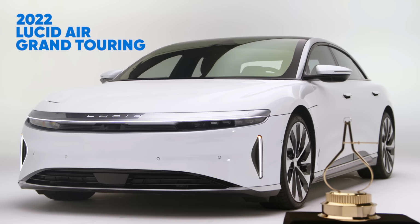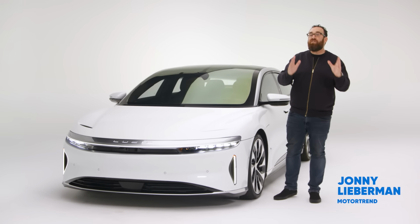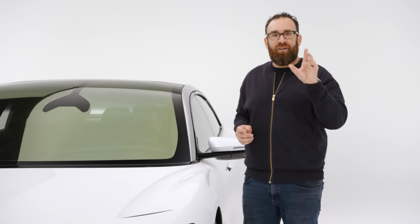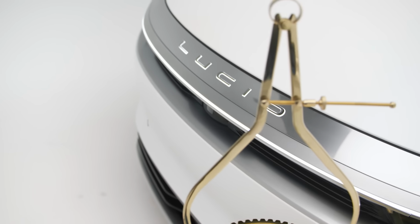Perhaps the most important thing you should know about Lucid is that their CEO/Chief Technical Officer is a gentleman named Peter Rawlinson. Well, why does he matter? Because Peter was the chief engineer of the Tesla Model S. The dude knows how to build a great electric car.